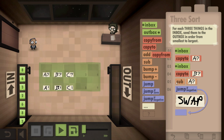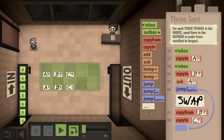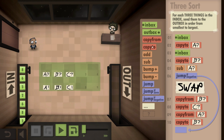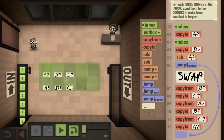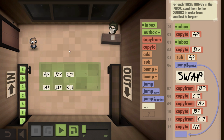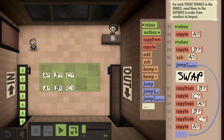So what we're going to do is copy from B, copy to C, copy from A, copy to B, copy from C, copy to A. So we took B, put it to C, took A, put it to B, then took C and put it to A. So now A is larger than B, and C we're just going to ignore. It was a weird buffer for a moment. Alright, so now both situations should be equal, and in both situations A is larger than B. We've now verified that.